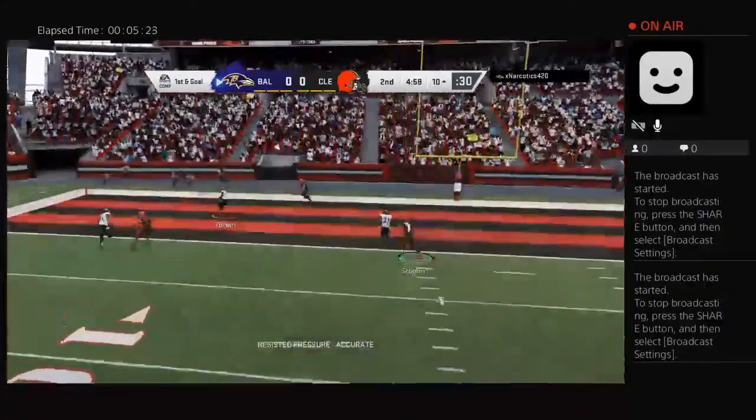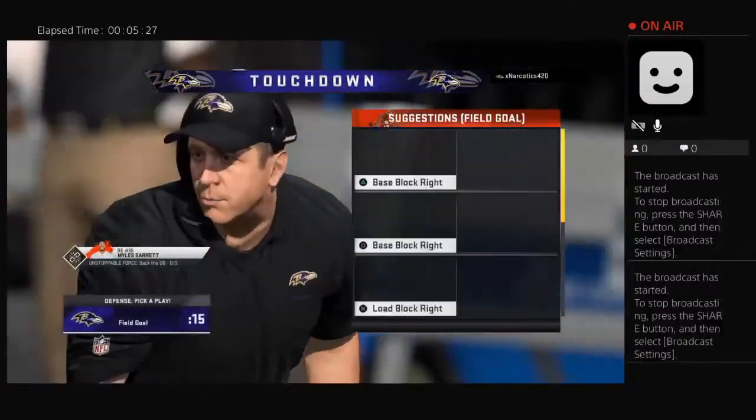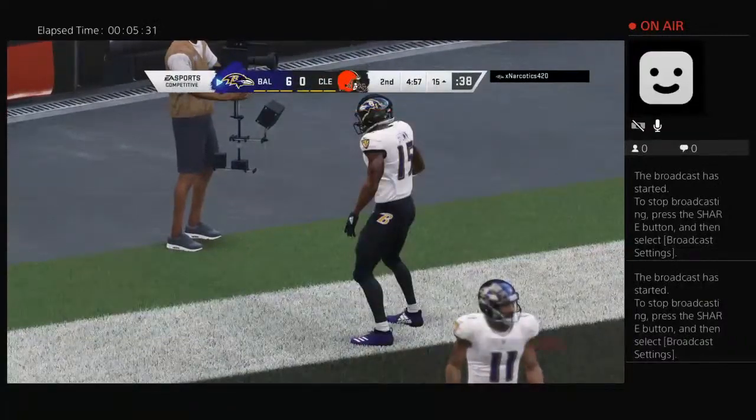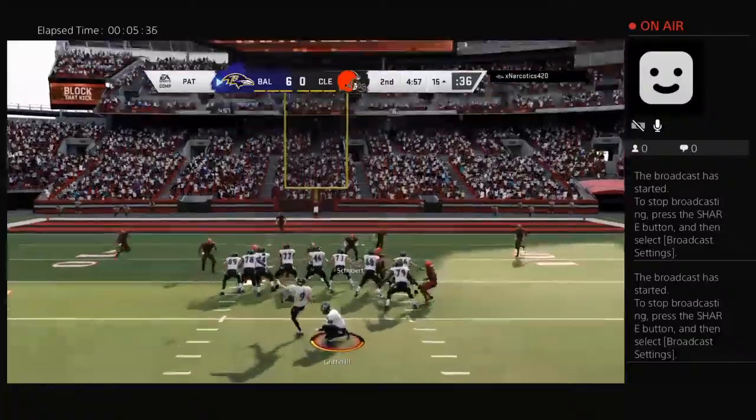1st and 10. It's Jackson. Got a man. It's caught for a Ravens touchdown. Marquise Brown there to make the grab. And they are able to strike first here on their opening drive.